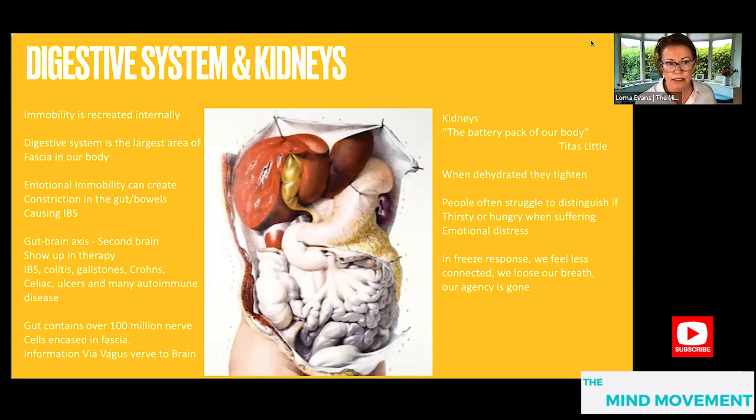System. Okay. Let's get to the guts of this, right? Think about our work with mental health and the guts, the second brain, right? The digestive system is the largest area of fascia in the body. Wow, right? Emotional immobility can create constriction in the guts and bowels. Think about the IBS, the clients with the IBS. Put other things in the chat there, but the colitis, what's the other one called? Colitis, the one with a C, there's another one, isn't there? With a C. The gut brain. Crohn's disease. Spot on. Crohn's. Yeah. The gut brain axis, the second brain, it's known as the stomach.